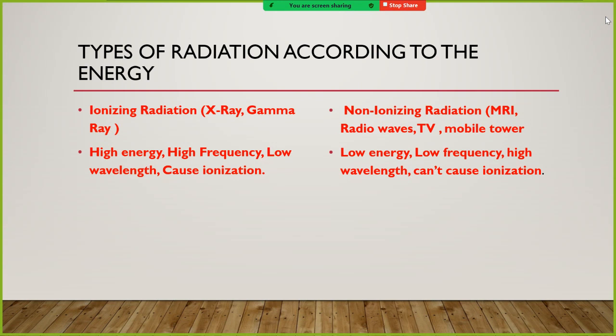Okay, so the radiation itself is energy. It can be converted from one form to another. So now we are talking about radiation, which means electromagnetic waves, and we classify electromagnetic waves into ionizing and non-ionizing radiation. Ionizing has high energy, high frequency, low wavelength. Radiation itself is like a wave.